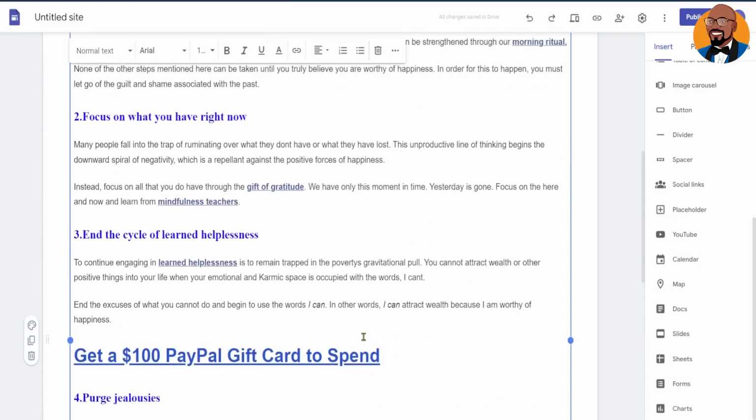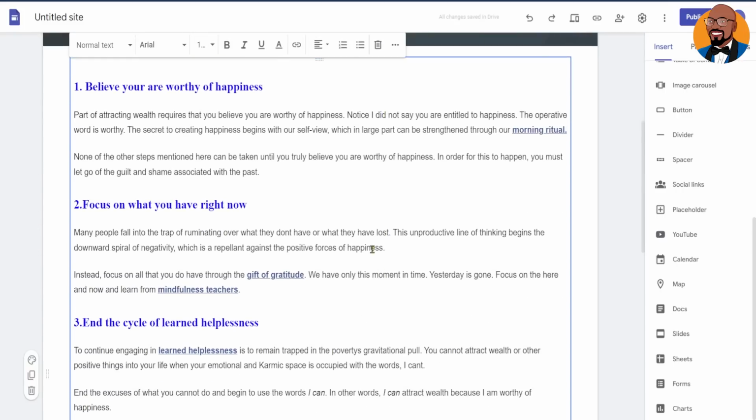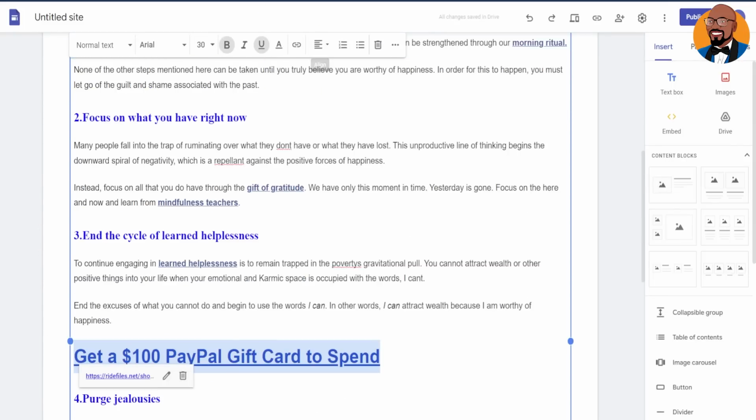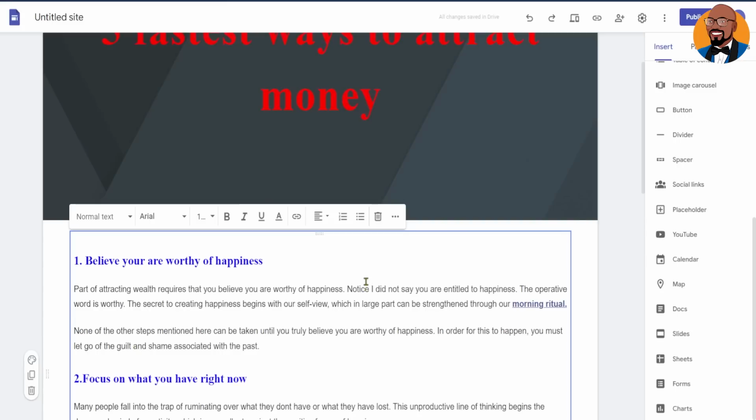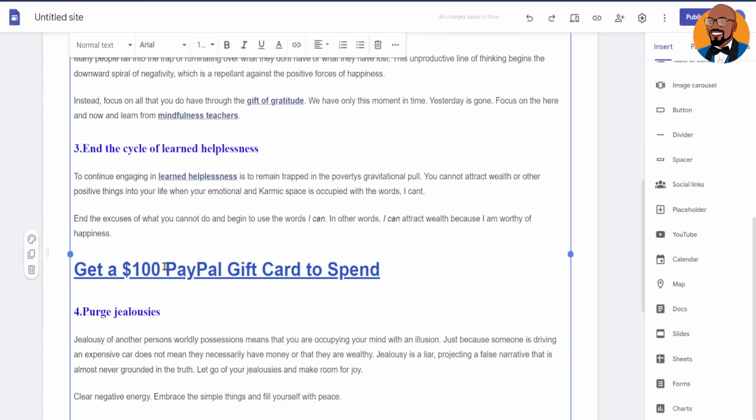Obviously, not every single person will win a giveaway, but that doesn't really matter. They have a chance to win something, and that's what is important. You don't care if all of them win. Obviously, one person will win the $100 PayPal gift card, but it doesn't matter if they win or not. If they just submit their email address, you're still going to make $2.44. So you're being paid per lead just for them to become a qualified lead.